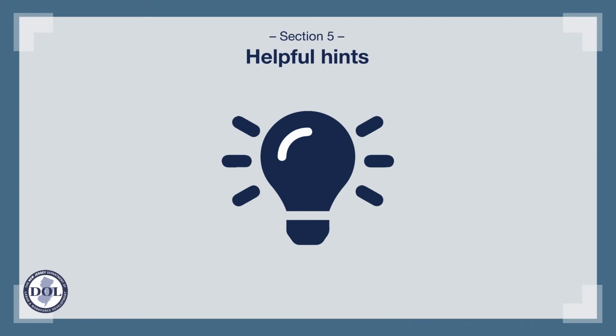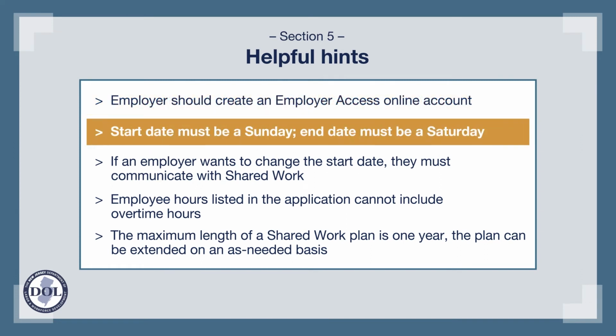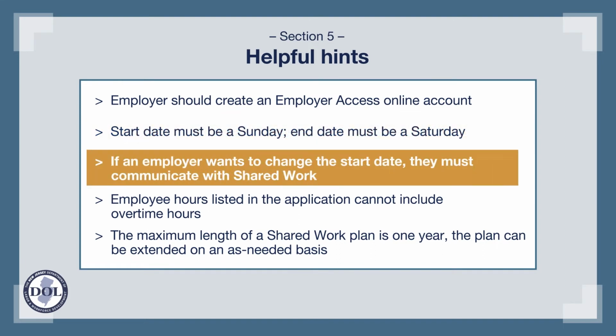Now that we've covered the application process, let's go over some important things to remember and a few helpful hints. Employer should create an Employer Access online account. Start date must be a Sunday, end date must be a Saturday. If an employer wants to change the start date, they must communicate with SharedWork.